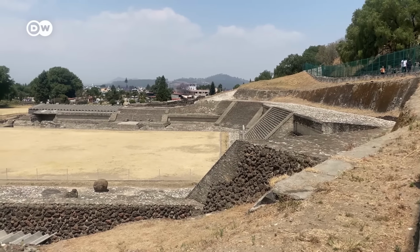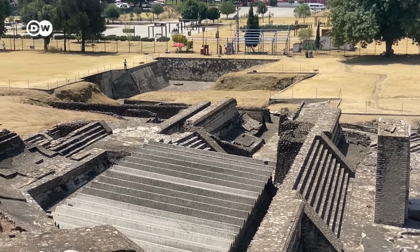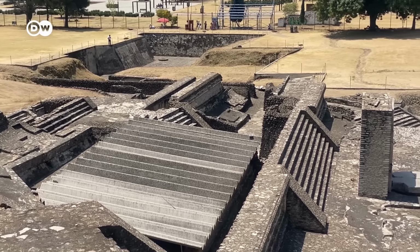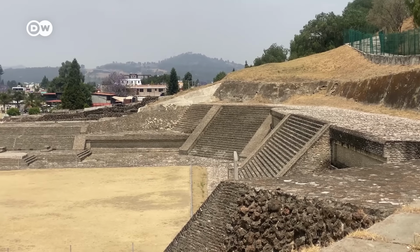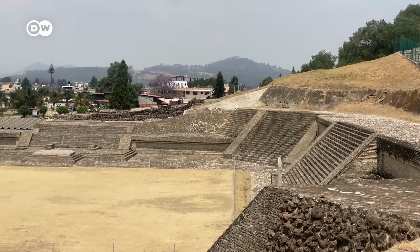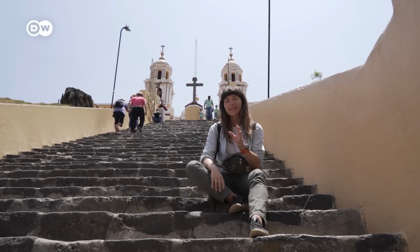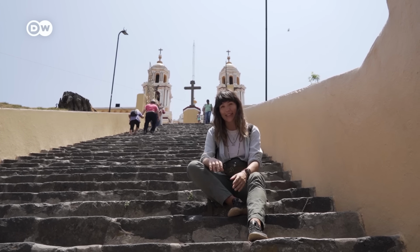Yes, at around 450 meters in width, it's much bigger than the Pyramid of Giza, although not quite as tall. The construction of the pyramid started more than 2,000 years ago. Like many pyramids in the region, it was built to honor the gods. It's kind of amazing to think that this very spot has been a place of worship for thousands of years.